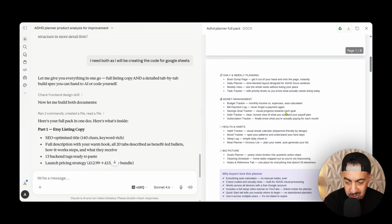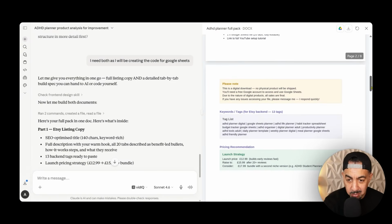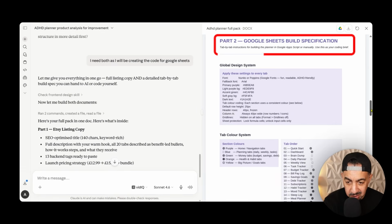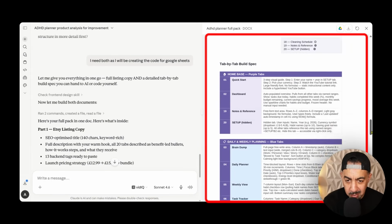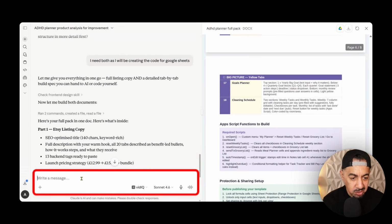So this gives you, in part of the product description, which is really important, an explanation of what you get, what buyers love, what you receive. Please note keywords. So these are your tags as well that you copy and paste, pricing strategy, and then the Google build specification. So you've got all of these 17 different tabs, and you've also got a tab by tab build spec, right? Wow, that is unbelievable.